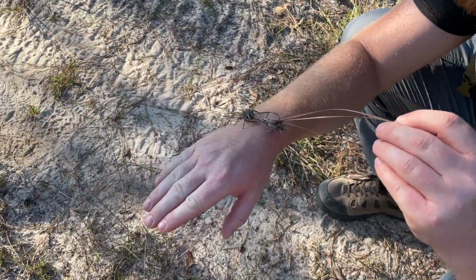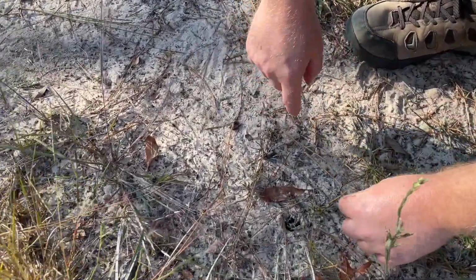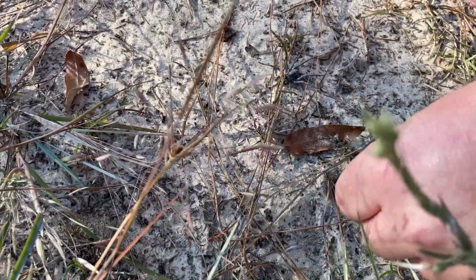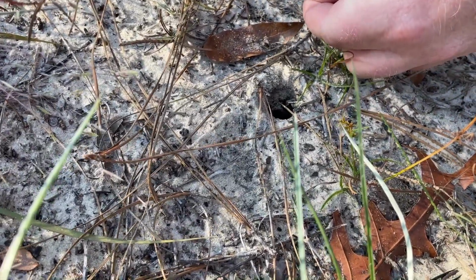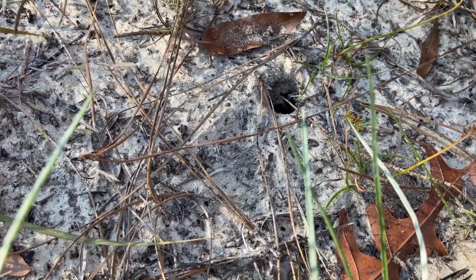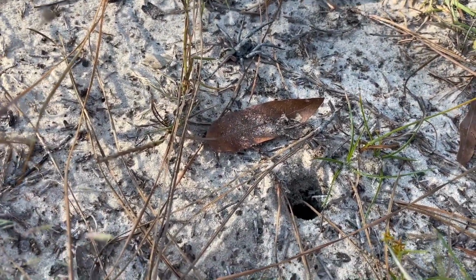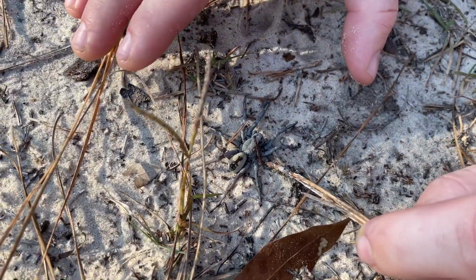Let's get at it. It's a burrowing wolf spider. A burrowing wolf spider? Yeah. Is that the one that had the babies all over its back? No, this is different. See, they make these webs, these tunnels here. That's what they live in. They get much bigger than this. Really? Oh, yeah. I just kind of fished it out with this pine needle. They get rather large.